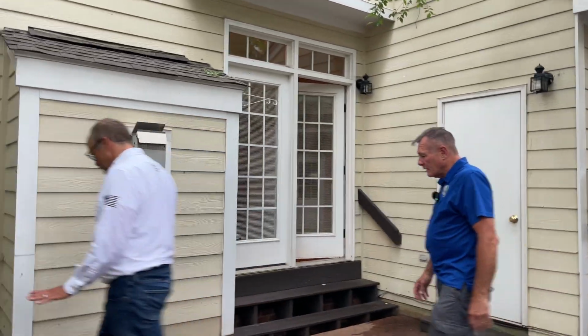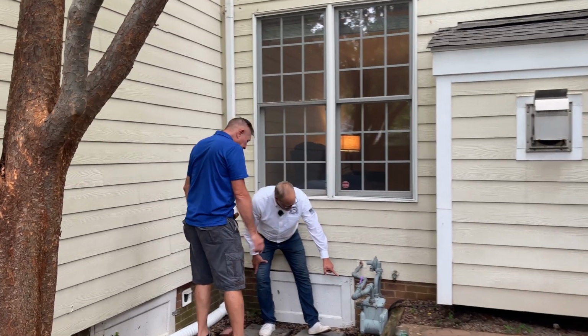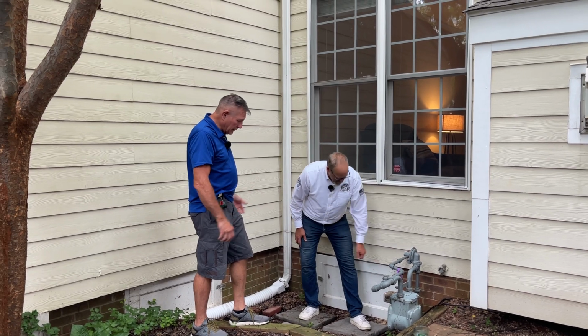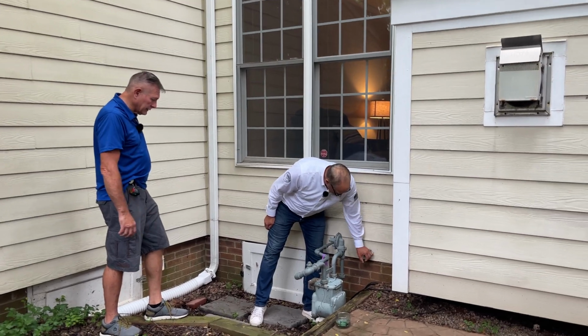Is there anything wrong with the gas meter? No, sir. So that's the main shutoff valve. The main shutoff valve is right there, correct. At the gas meter. If there's a problem with the house, the plumber, the fireman, or the homeowner can turn that off. A wrench turns it right off. Yep. And here's another water faucet. That's another one. I've already checked it. Yep. That one's working as intended.